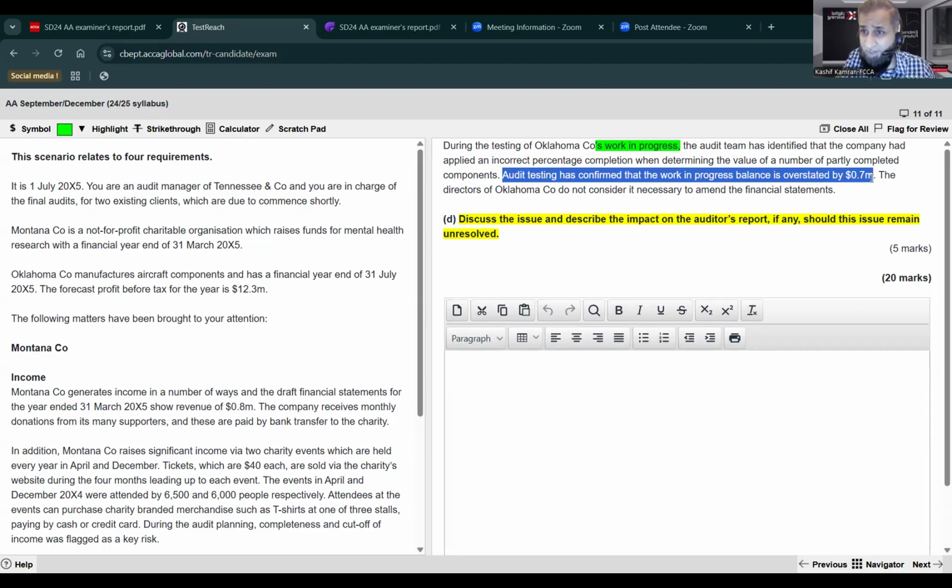Now, this is a misstatement, right? So nothing to do with CAM and nothing to do with emphasis of a matter paragraph. A misstatement results in a qualified or adverse opinion. Audit testing has confirmed that the work in progress balance is overstated by 0.7 million, and directors are not interested in amending the financial statement. So they disagree with you.